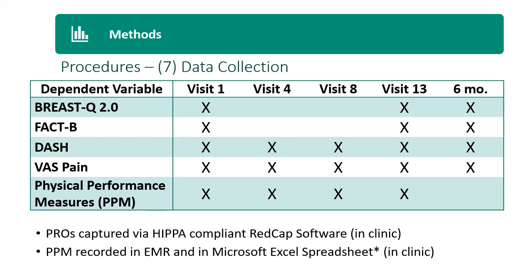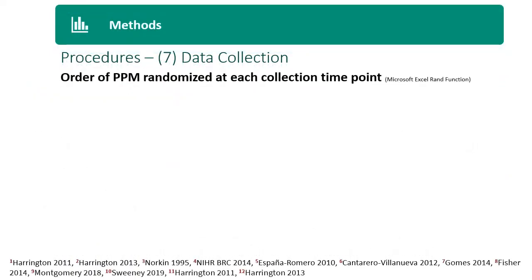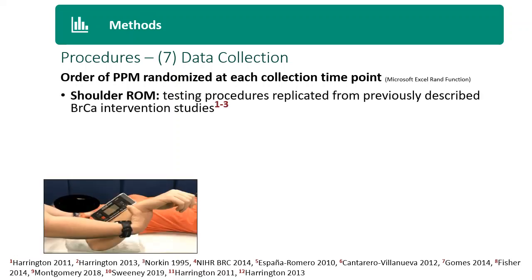The Excel spreadsheet is only accessible through the medical institution intranet, requires a password to log onto the computers, the drive itself is encrypted, and only department personnel can access it. Furthermore, the Excel document itself will be password protected. The order of each physical performance measure will be randomized at each collection time point via the Microsoft Excel randomize function, and this is to reduce the influence of one measurement on the outcome of another.